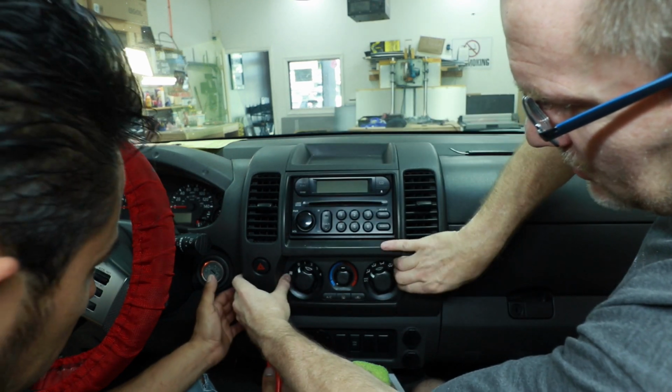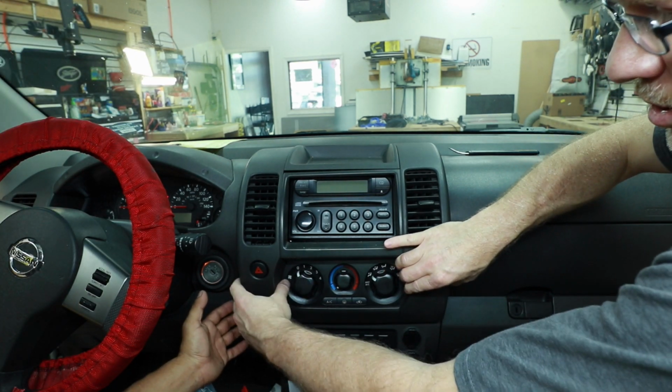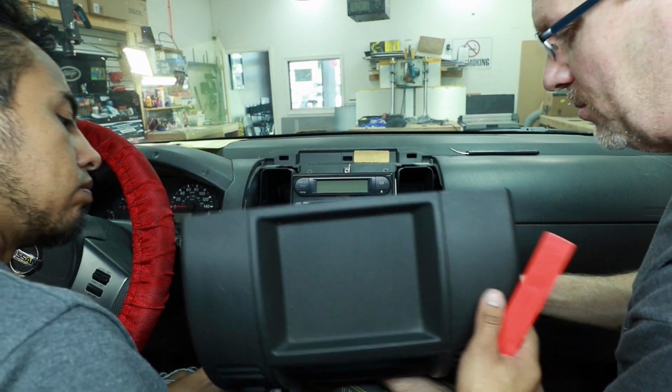Now on the bottom, just kind of grab in the middle a little bit, right here where the air conditioner is. Don't pinch too hard and just pull out straight. This helps to have two people so you can hold it away from the dash.